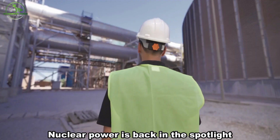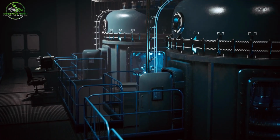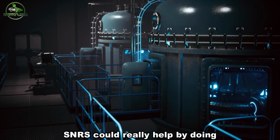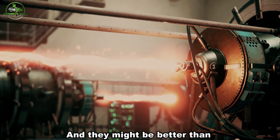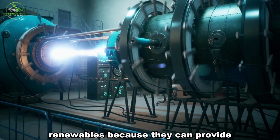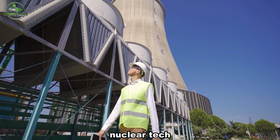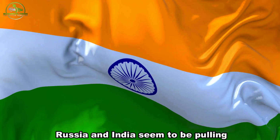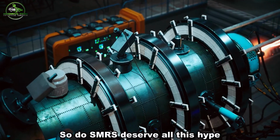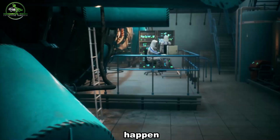Nuclear power is back in the spotlight as the world races to find cleaner energy alternatives. SMRs could really help by doing things that big nuclear plants just can't do yet. And they might be better than renewables because they can provide constant power everywhere. But after years of decline in nuclear tech, Western countries are struggling to make this work. Meanwhile, countries like China, Russia, and India seem to be pulling ahead quickly. So do SMRs deserve all this hype? And how can we really make them happen?